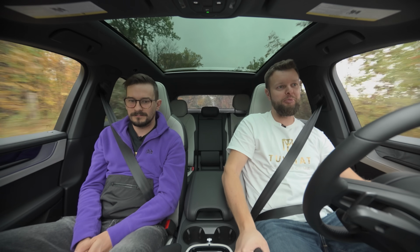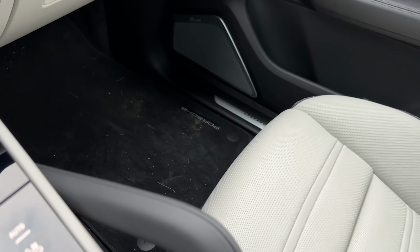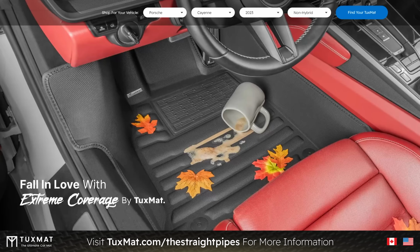And then we do have these grab handles that are a staple in the Cayenne's history, so they're still here. Grab handle. And then if we look down at our floor mats here, we don't have any TuxMat in here. Get a set of TuxMat to cover a lot more of this carpet, because these floor mats really don't go high up at all down here.